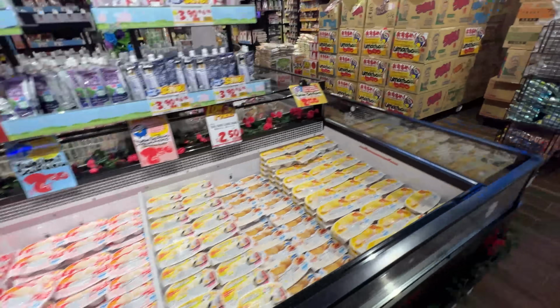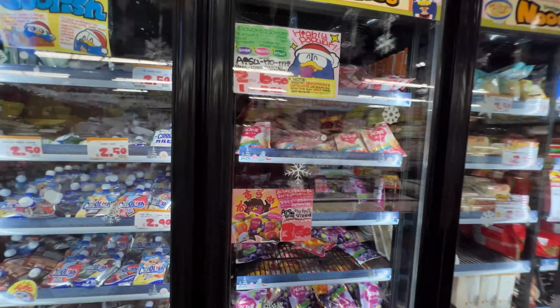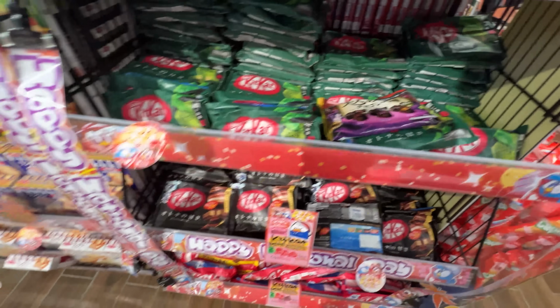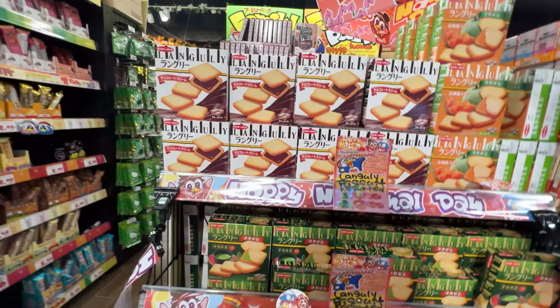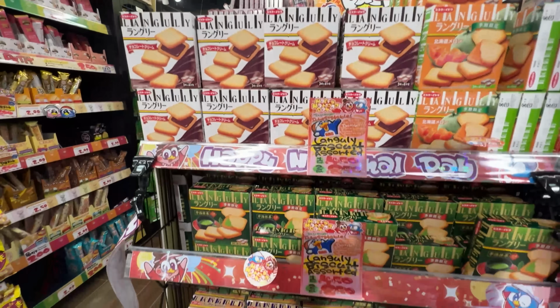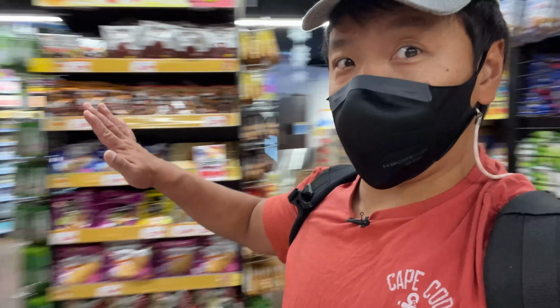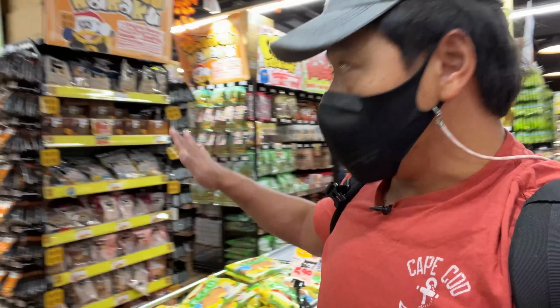Ice cream, mochi ice cream. Oh, wow. All the Kit Kats. Alcoholic assorted chocolates, matcha Kit Kats. Oh, these look great. I love these cookies. I mean, can you blame me for being overwhelmed right now? This is all snacks. All snacks.